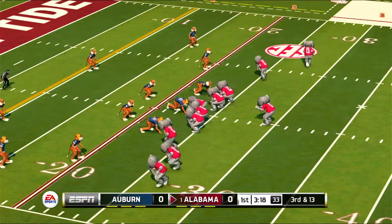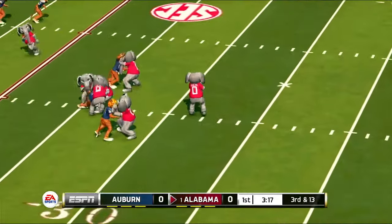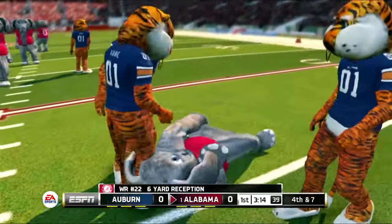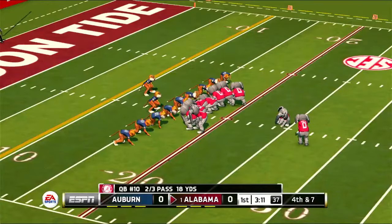This is the eighth play of this drive. They spread the field in the gun with five wide receivers. Pass complete and taken down immediately. Nice gain, but not enough for the first down. Yeah, that's a nice play there. They did everything right except get enough yards for the first down.